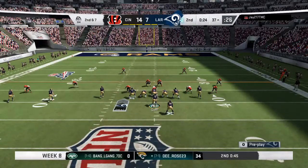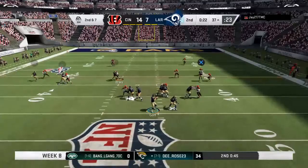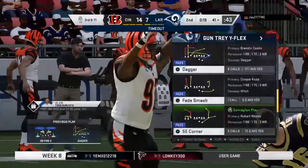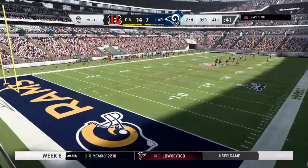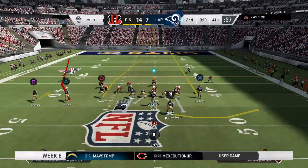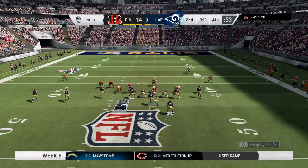Here's Goff. And down he goes. They sack him back right around the 41-yard line. Now the Rams will signal for a timeout, their 2nd, as the clock will stop with 18 seconds to go in the first half. So Goff, he'll try to refocus after the sack. The Rams now set up with a tough one, a 3rd and long.